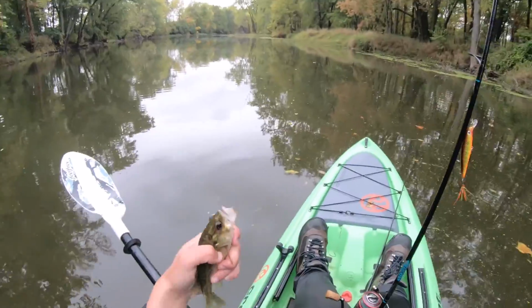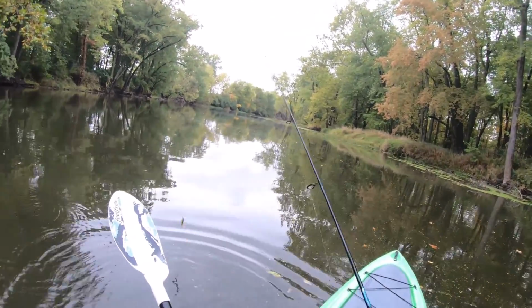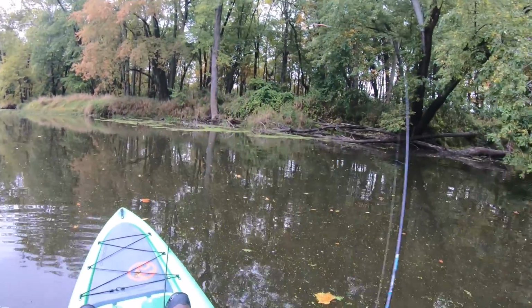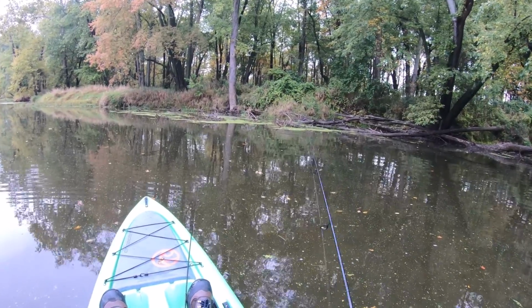Pretty fish. Just tie this on, put it out there. Boom, first cast. Let's keep going. A fluke? No, a smaller jerkbait.